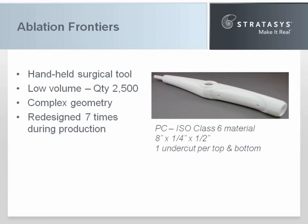The next application is a company called Ablation Frontiers. Ablation Frontiers was a venture capitalist-funded medical device manufacturer. The application was a handheld surgical tool, and they had a need for a quantity of 2,500. If we look at the geometry, we can see it's complex. There are undercuts, top and bottom. And during production, this product was redesigned 7 times. In particular, this company submitted their design to digital manufacturing and to rapid tooling, so they did both technologies in parallel.